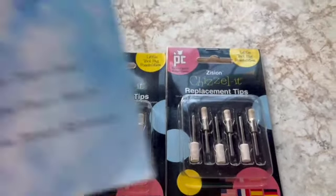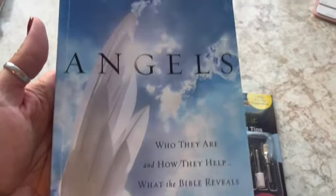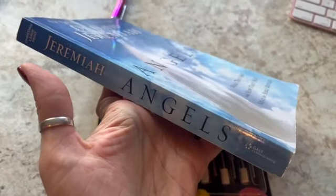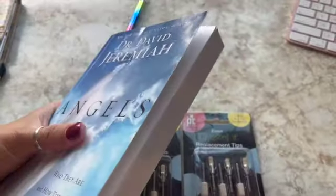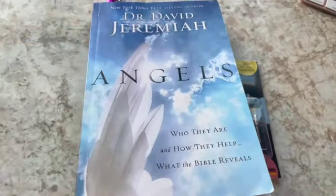And then also I have a paperback pre-owned by Dr. David Jeremiah, Angels. It has some wear, but it's still in pretty good condition. And this I sold for $13.